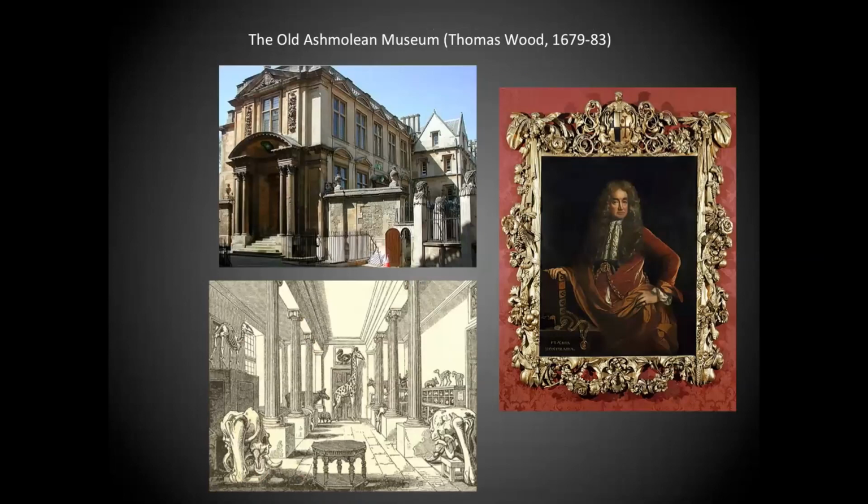Well, next to that, we have another very innovative building, which is the Ashmolean. It's innovative not so much for its architecture, but for what it was and what it stood for. It was a multi-purpose building. The basement was used as a chemistry lab. The main floor was a lecture room that was later turned into the Natural History Museum, as we see in the bottom left image. And then the top floor was a museum.